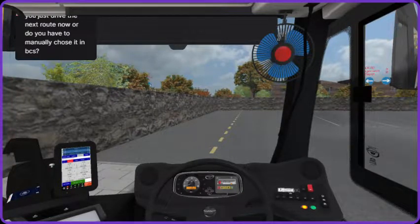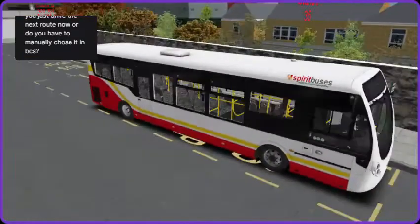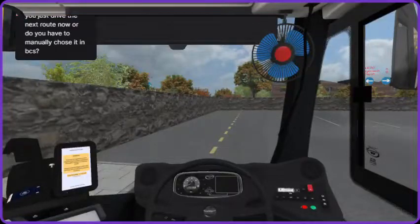No, you can just carry on. What you do is in BCS, when you finish the route, you click on the menu button, terminate tour, and then automatically carry on from there. You just click on next shift and then carry on driving. You don't need to close BCS. You stay in it and it just carries on from where you are.